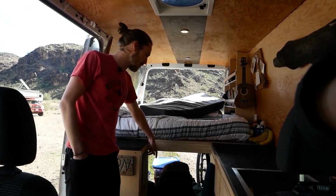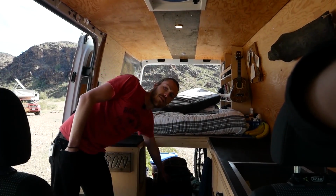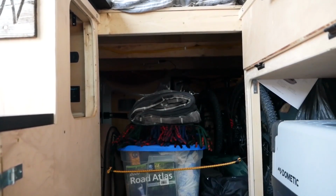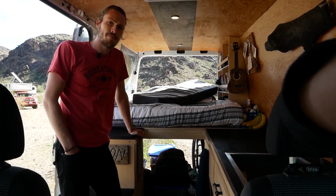So underneath the bed, I've got access to my kind of garage underneath. Just for the things that I kind of grab most often, I've got this bin down here. And on top of that, I've got a couple blankets because at the moment I don't have a heater. So those are pretty key when I need them.